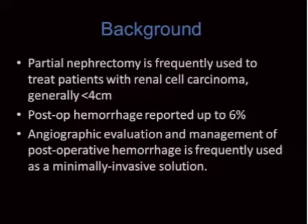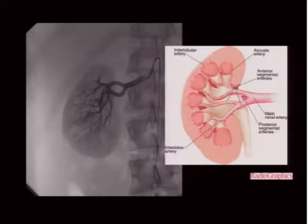At Mayo Clinic from 2007 until 2013, we did about 1,138 partial nephrectomies, and of those, 30 patients got referred to us for post-operative hemorrhage. This is just a little brush up on the arterial anatomy of the kidney: main renal artery, posterior and anterior segmental arteries, arcuate arteries, interlobular arteries, and interlobar arteries.